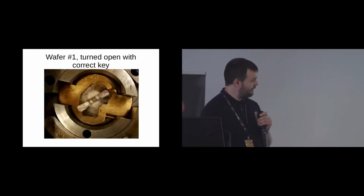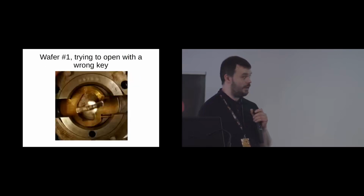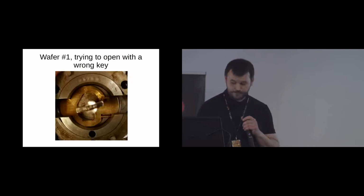Here I tried taking a picture of the key with the wafer number 1. It's been turned open, so in this configuration it touches that part of the wafer there and also there. So the key will stop the movement of the wafer in 2 directions when turned, if it's the correct key.